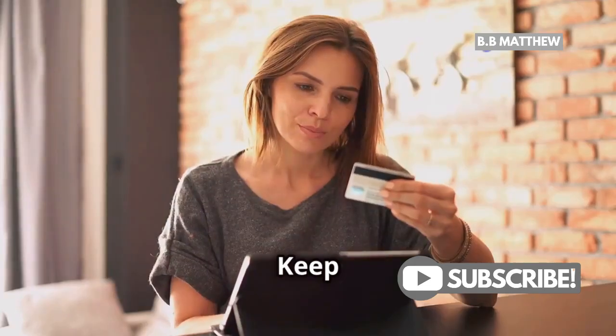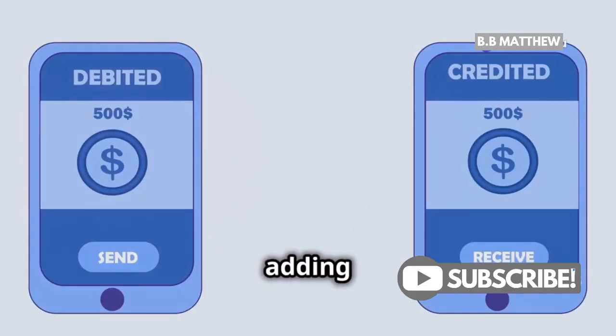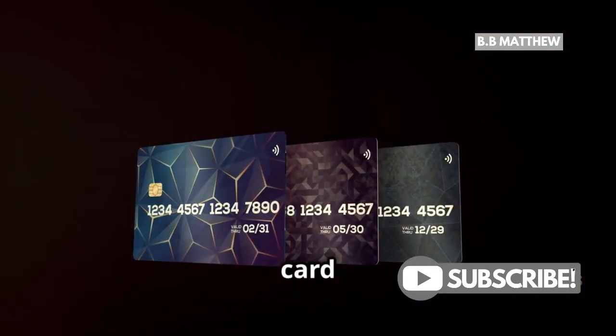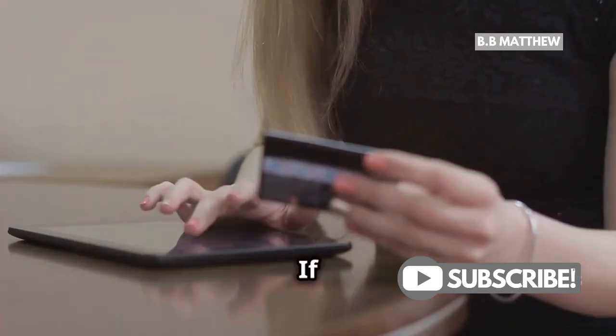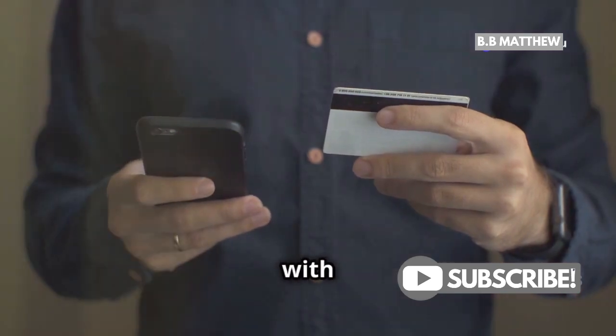Quick tip: keep an eye on any fees that might apply when using a credit card, especially if you're adding large amounts. Always good to be in the know, right? And remember, the process for adding funds using a credit card is the same as for a debit card. If you can do one, you can do the other. That's all there is to it. So go ahead and replenish those PayPal funds with ease.